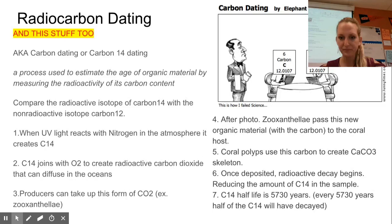Now, the coral needs to make calcium carbonate. So we do have calcium in the ocean, but the carbonate, carbon and oxygen, where does that carbon come from? That carbon is coming from the radioactive version that was taken up by your producers. Now, once deposited, the radioactive decay can begin. Once the corals use that carbon dioxide to create calcium carbonate, it will start to decay radioactively, and it's going to be decreasing the actual amount of carbon-14 in the sample of the corals.